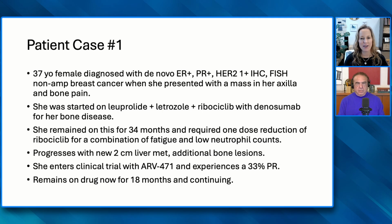So you got a couple of cases to talk about. These are actual patients in your practice? Yeah, they are. So let's hear about this 37-year-old woman. Yeah, so this lady was actually diagnosed with de novo metastatic disease, unfortunately. She presented with a mass in her armpit, which is how she found this, and also bone pain.